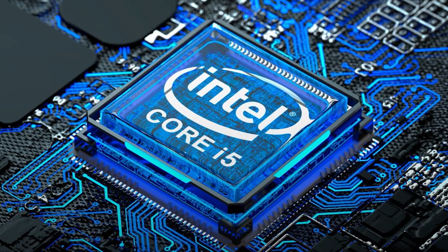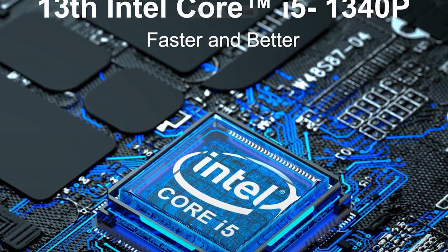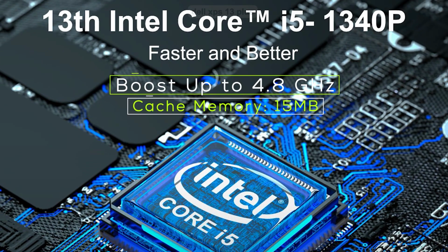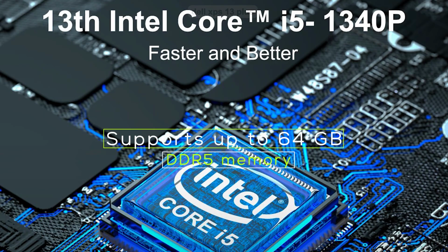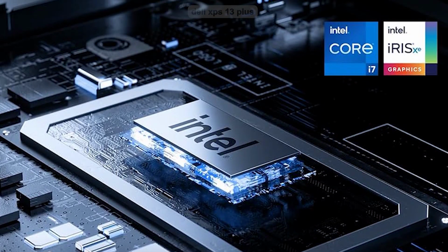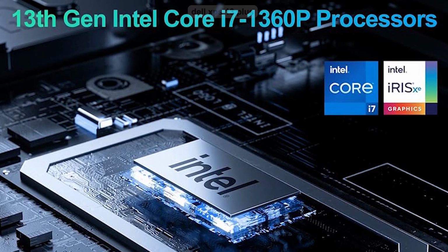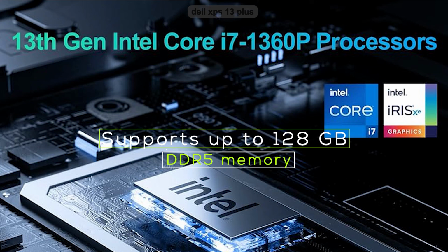The Core i5-1340p has a base frequency of 2.4 GHz and a turbo frequency of 4.8 GHz. It has 15 MB of cache and supports up to 64 GB of DDR5 memory. The Core i7-1360p has a base frequency of 2.8 GHz and a turbo frequency of 5.0 GHz. It has 18 MB of cache and supports up to 128 GB of DDR5 memory.